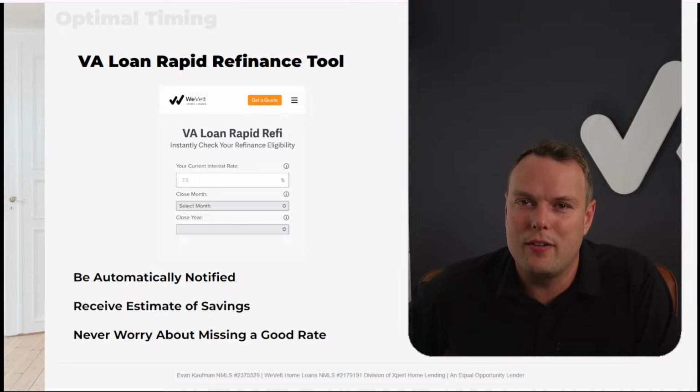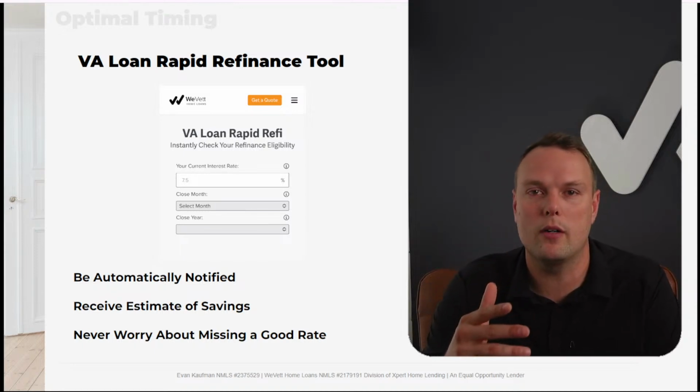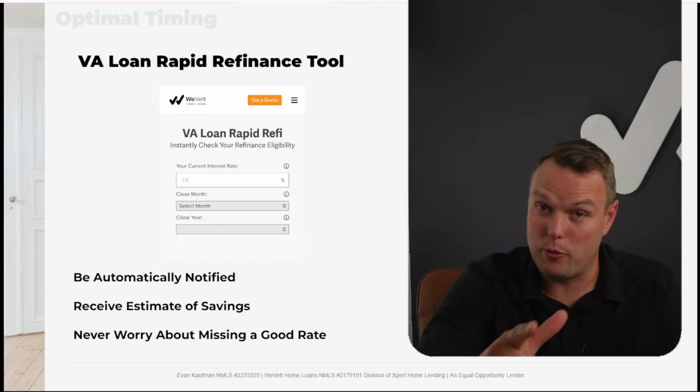But why didn't they get notified? Because again, it comes back to who you work with, folks that understand it, stay focused on what your loan type is. We stay focused on VA loans. That's our focus. And we're very passionate about it.